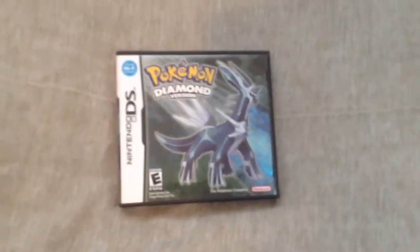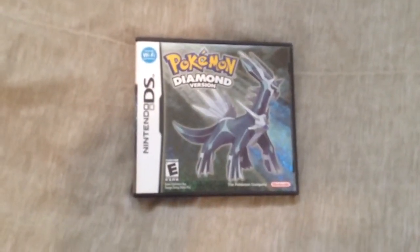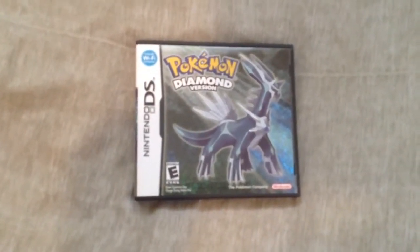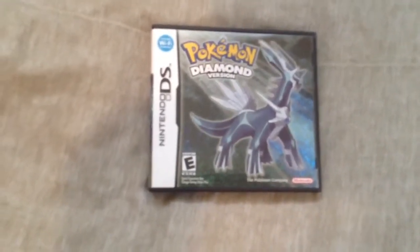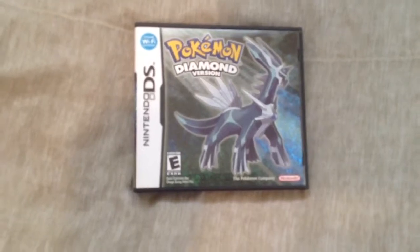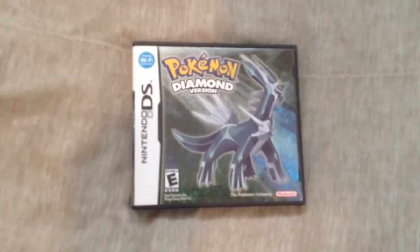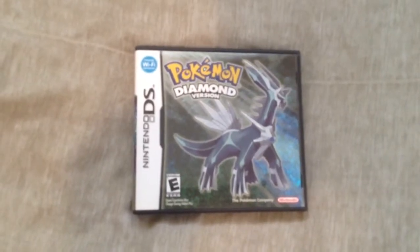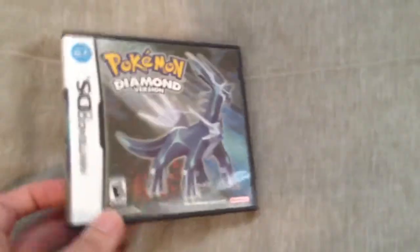Followed by my only DS game, Pokemon Diamond. I've been going back into Pokemon, not getting too sucked into it like other people, but I really do now start to get into Pokemon, and I'd like to start collecting some games for it. And also plushies. Like I said, I'm not into the TV series nor the trading card games. I just like the games because they fascinate me a lot.